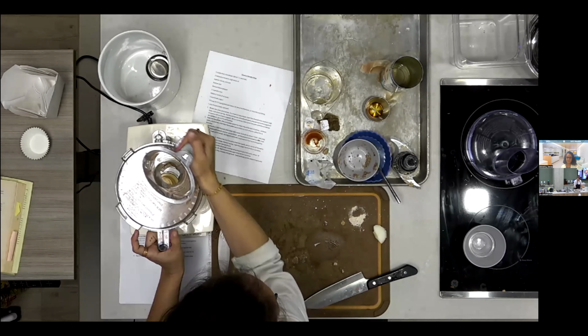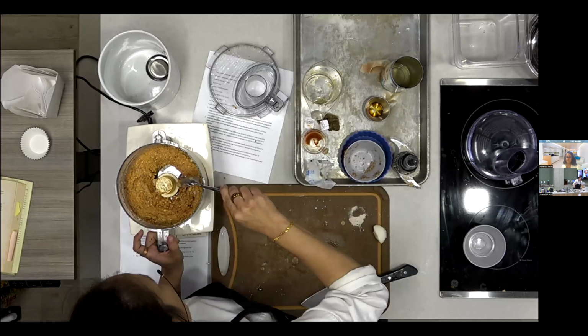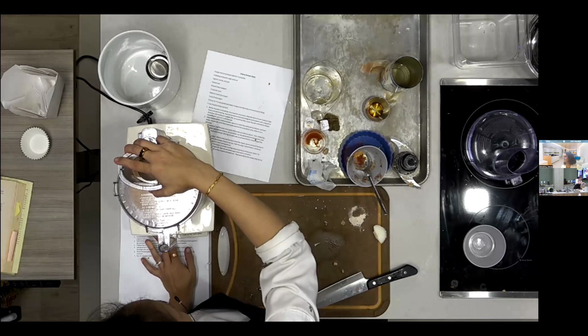So do it a couple times. Like I said, you don't want it pureed, but you can get it. It's hard to puree anyway, just because of the oats, but you want it thin, but not too thin. There we go.